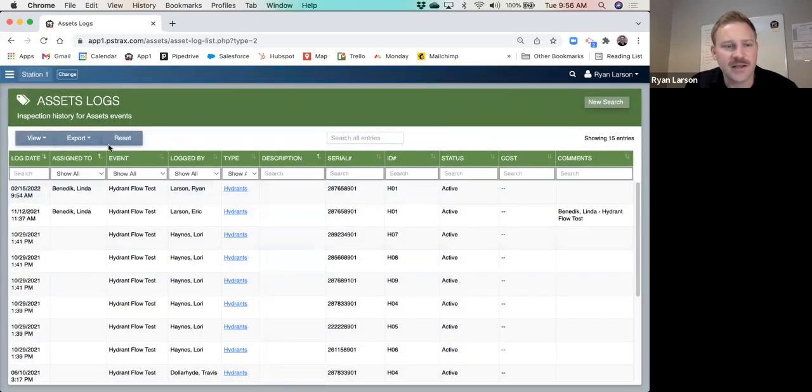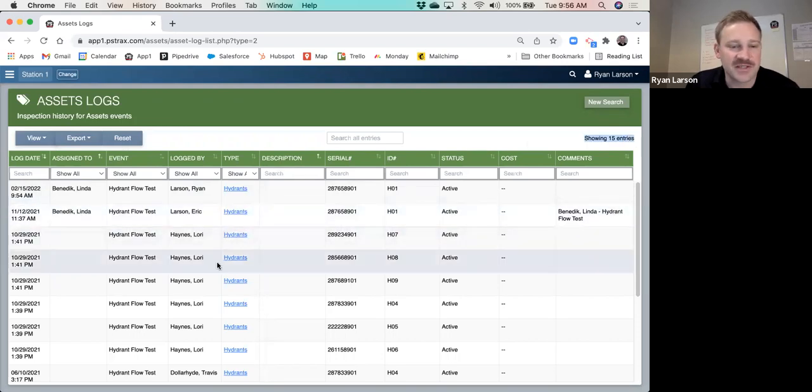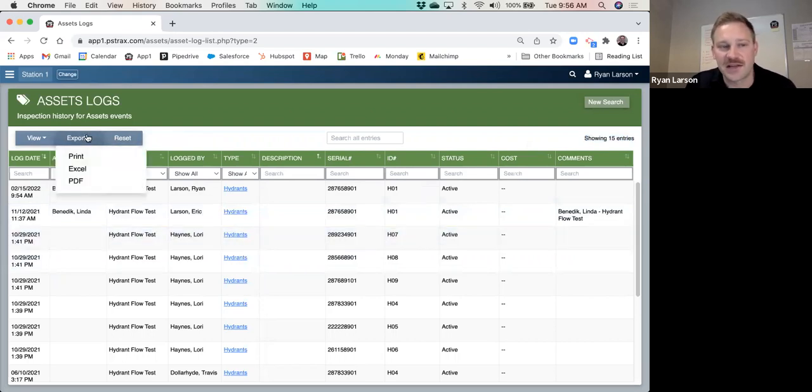There we go. So I went back to the beginning of 2021, and it looks like we have 15 flow tests here in our demo site. So yeah, that's how you could see the full history. And like I pointed out before, you can export that or print that if you need to.